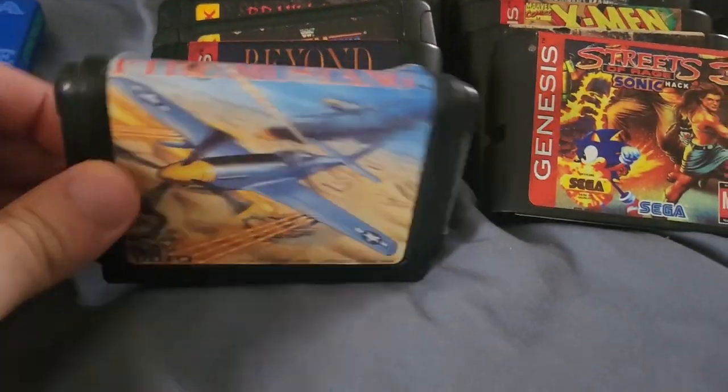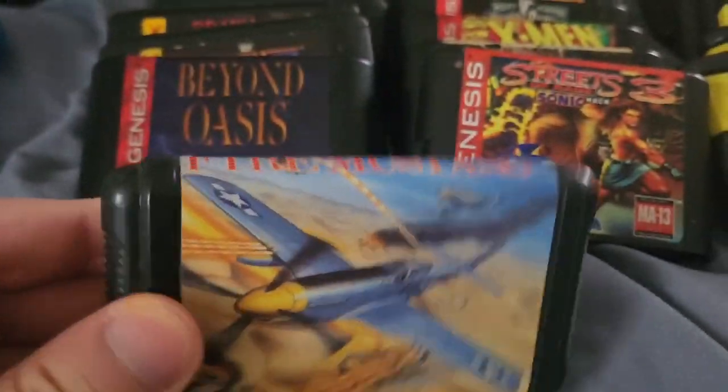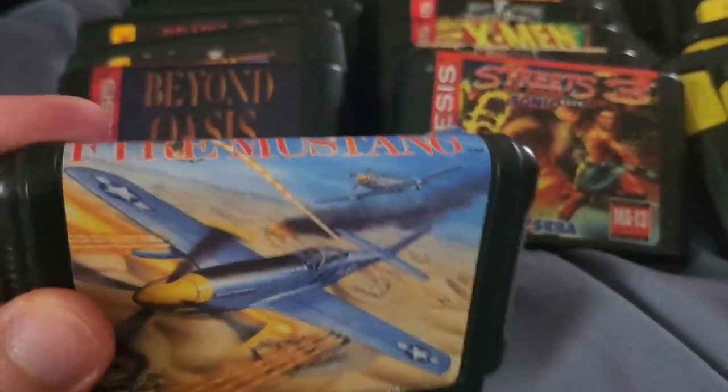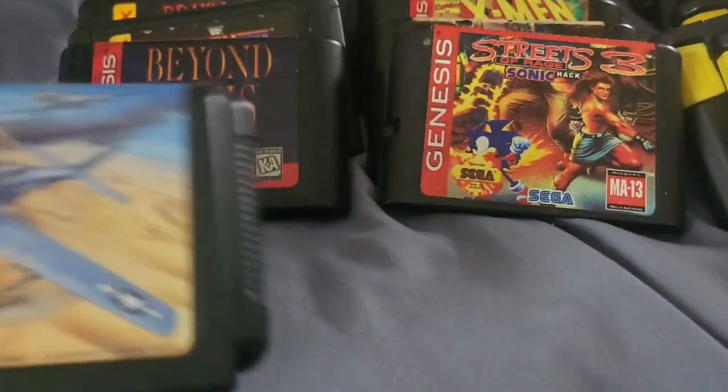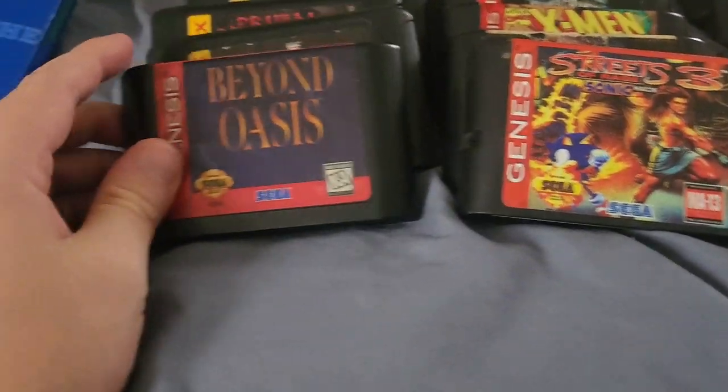Alright, let's begin. Fire Mustang. This is actually a reproduction cart, and I had no idea. I thought it was a Mega Drive game. It's a shmup. It's not bad, but it's very frustrating because it's one of those games where if you do really well, the game just punishes you.